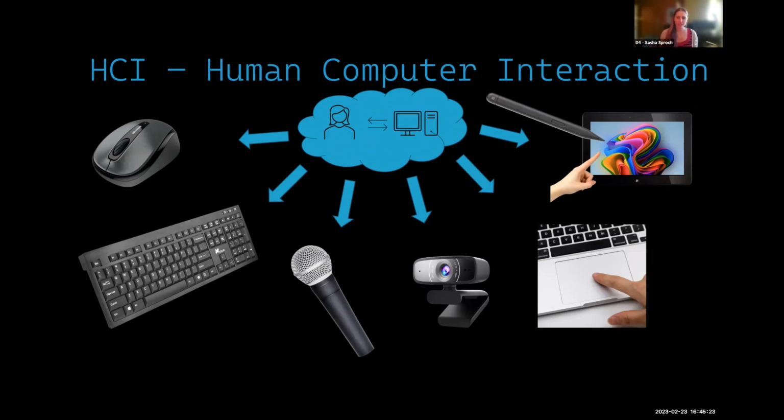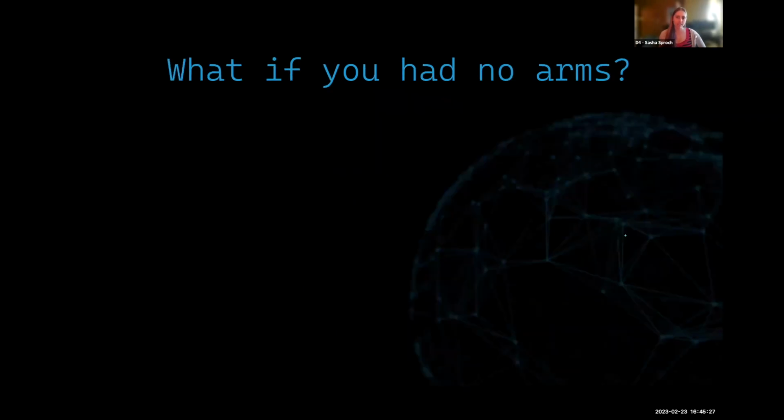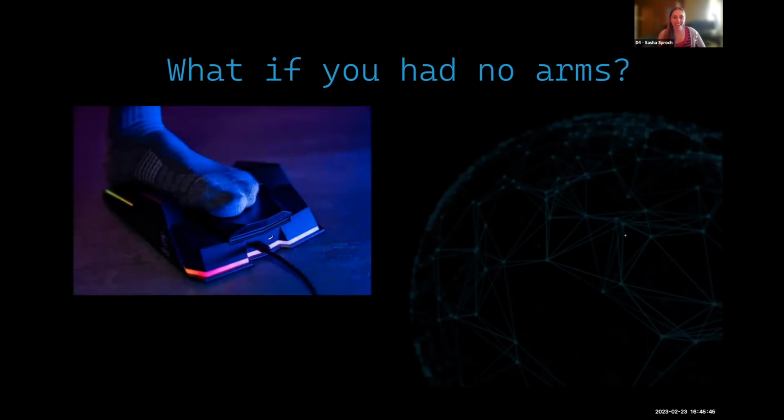I have a question for you. This is how you all interact with the computer. But what if you didn't have any arms? You just could unmute when you're ready. Yes, you could use your feet. I love that answer. You could use a pedal. So you might use your feet to type on a keyboard, but that's really hard to do. You have to have a lot of dexterity in your toes.